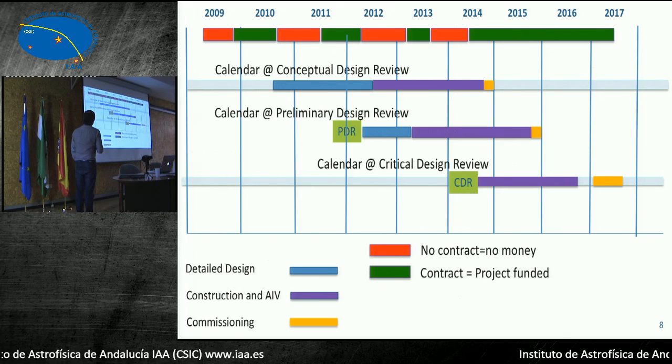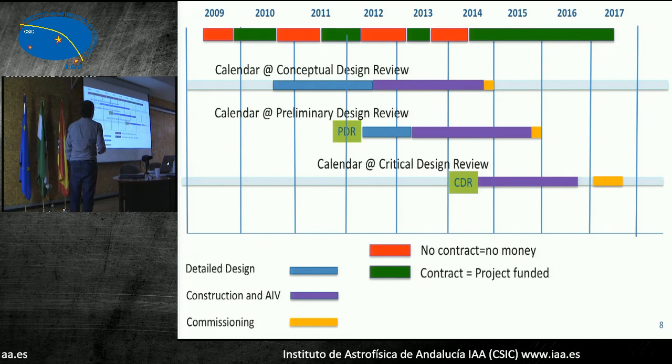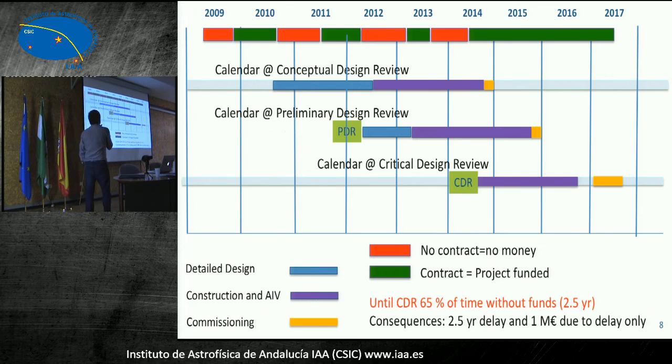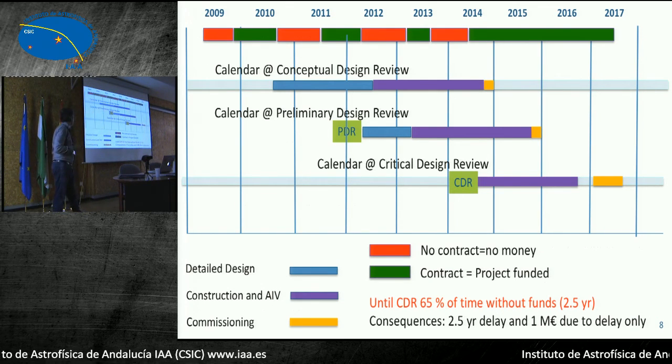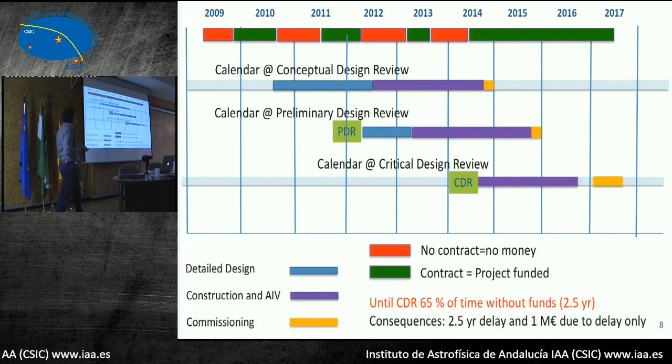Okay, and if there are doubts, always fine. So just to highlight our gaps, those in red are the time that we didn't have funds, and that's when we started to have funds. So before CBR, which was here, 2014, 65% of the time we were without funds. So that caused delays, and we eventually paid with 300 hours of the warranty time.